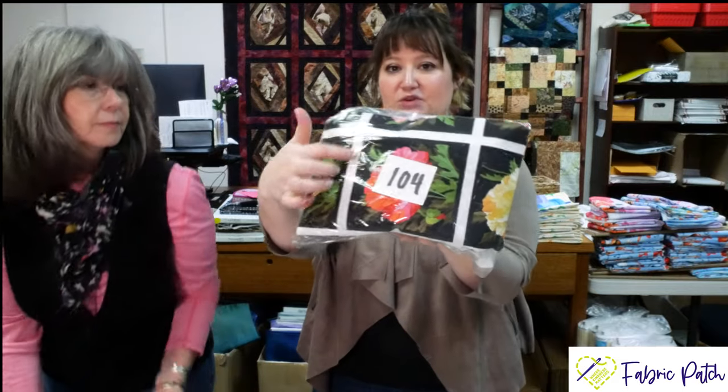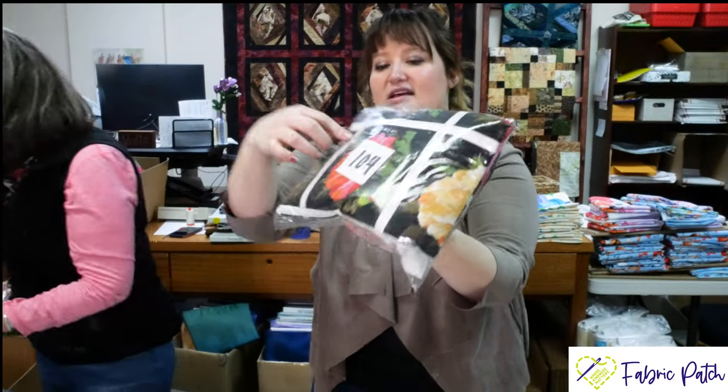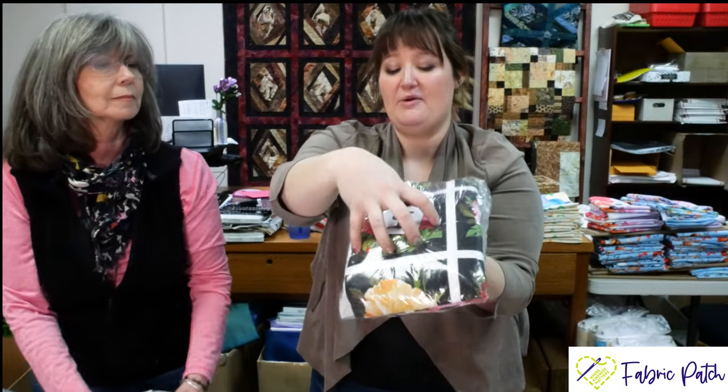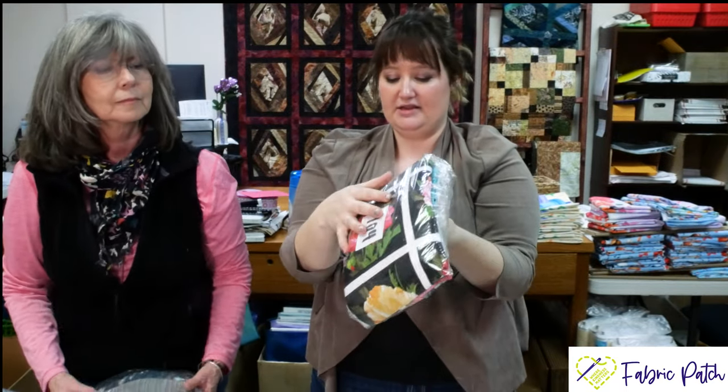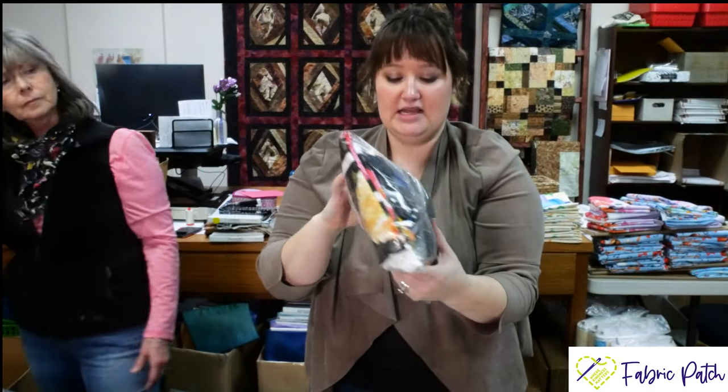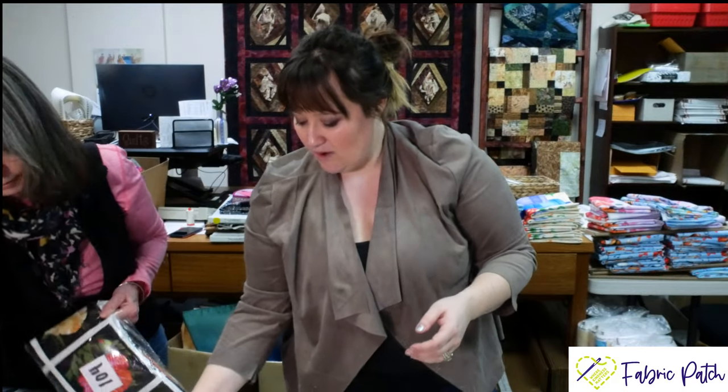Yeah, here we go. 104, you've got this really pretty floral panel in there. These are probably like 6-inch flowers. You've got a pretty decent sized panel in there, it looks like. And you've got a bunch of different coordinating pieces. So you've got some bright, some solids in there, and just bright things to complement your panel piece. Flowers that there are.